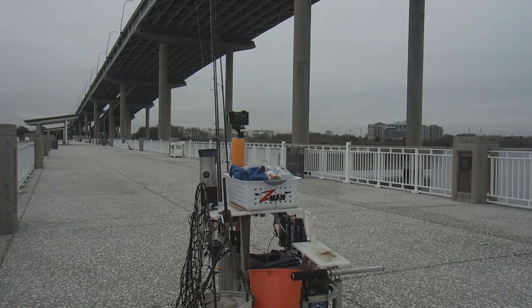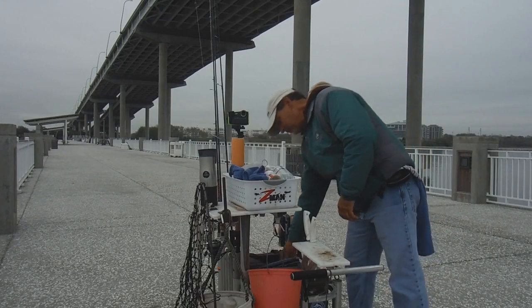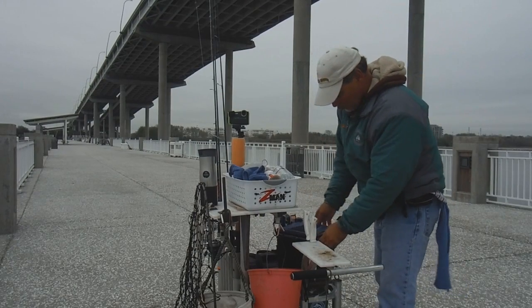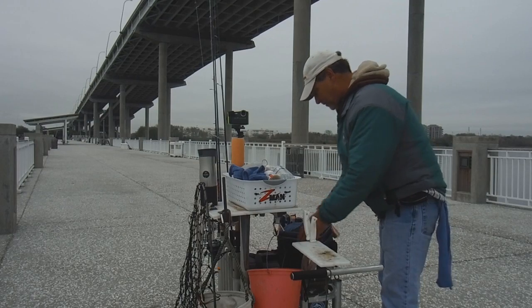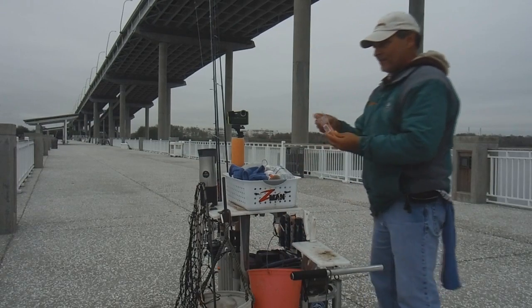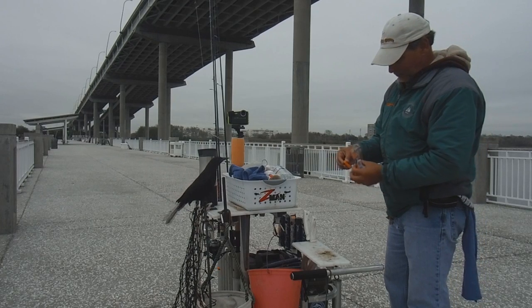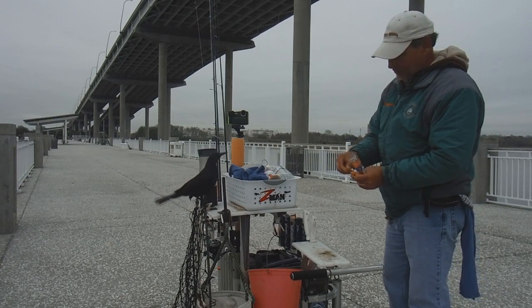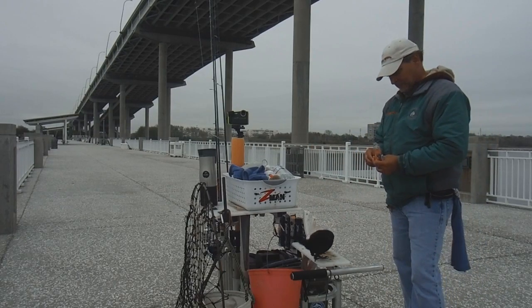Okay, well, I'll tell you, those sheephead were fantastic. Now, for those of you who have never been on the Mount Pleasant Pier, and for those of you that have, we now have what we are calling our pier mascot. That's right, it's a one-legged grackle, a bird that has become our pier mascot.